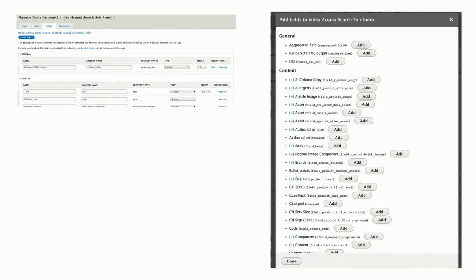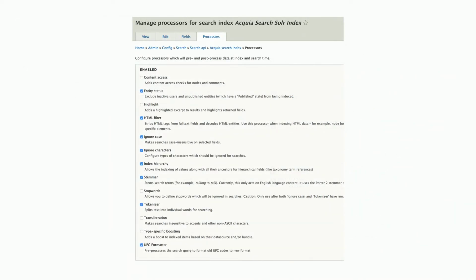At the very top of that last screen, there's a button that says Add Field, and I can grab literally any field that's defined in any content type here and add it to the index. After we've picked all the information that we want to send to the index, then we get to work on the processors here. The processors tell our search queries to do different things.